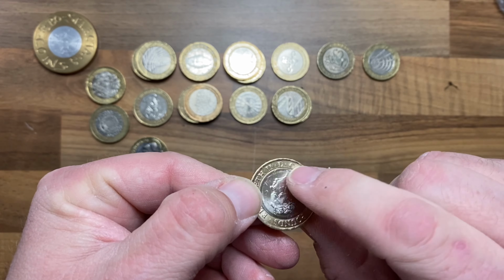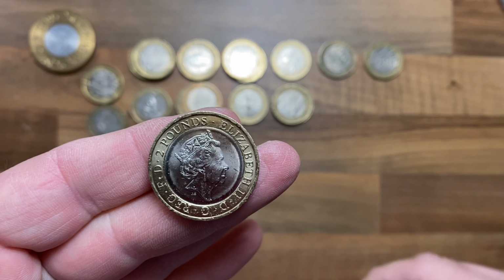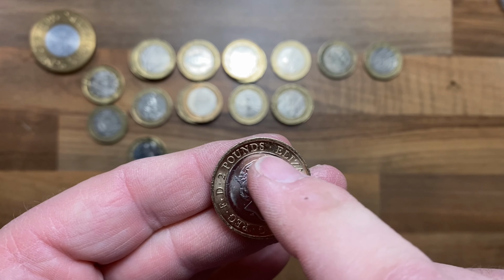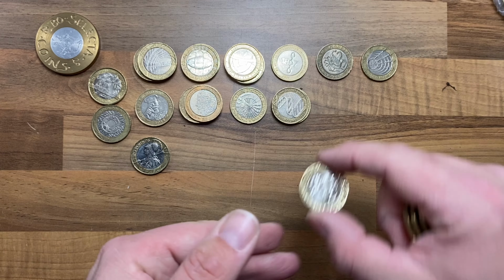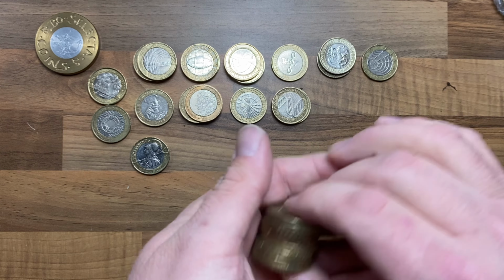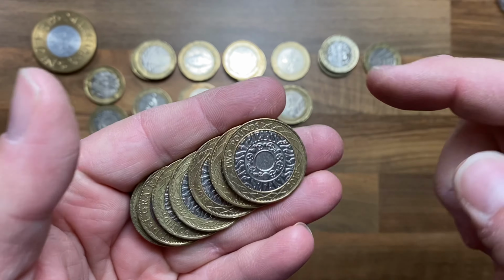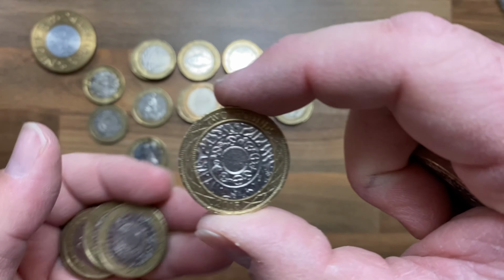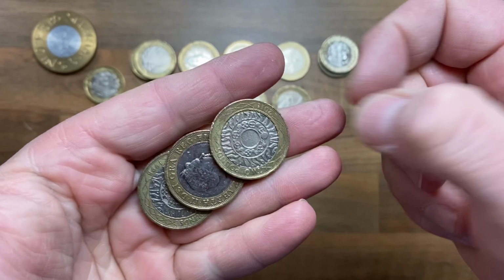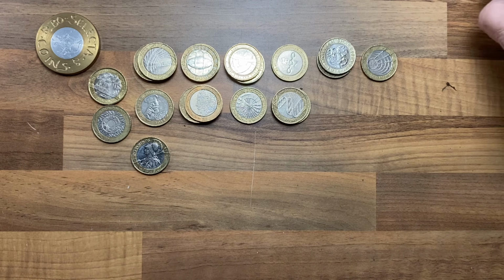Shakespeare's Comedy number 2, and I don't know if anybody else has noticed, you always seem to get this red circle around the outside of the Queen's head. Always get that. I would love to know the answer why, if any of you out there have some sort of information on why that red circle appears. That would be cool. Slam it down in the comment section.